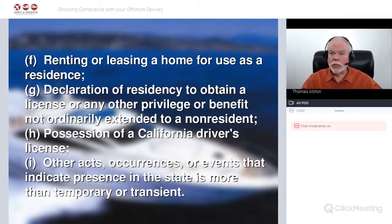F, renting or leasing a home for use as a residence. Let's say that you're the same guy from Ohio and you had some really good years and you bring your whole family out to Southern California and you stay for 2 months in a Disneyland hotel and try to go through the park so many times that not only are you physically exhausted, you're mentally exhausted. Aren't you renting or leasing a home for use as a residence when you do that? Remember, this doesn't have to be logical. You're thinking about how you're going to be a hero and collect the tax from this guy.